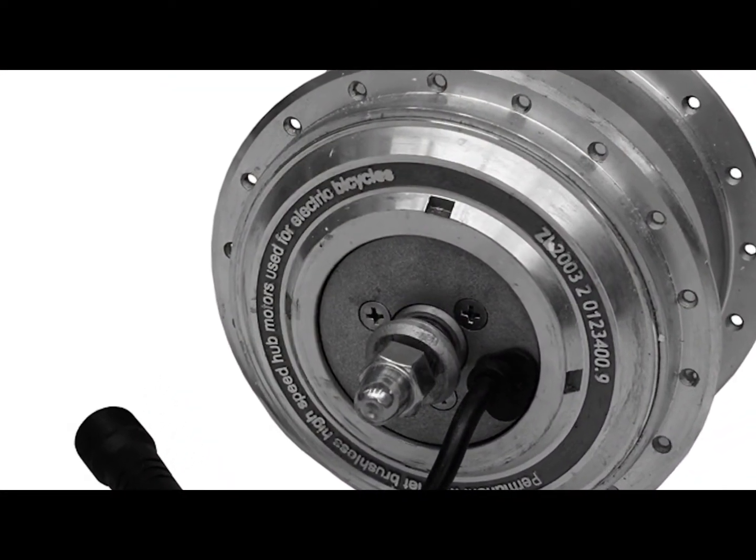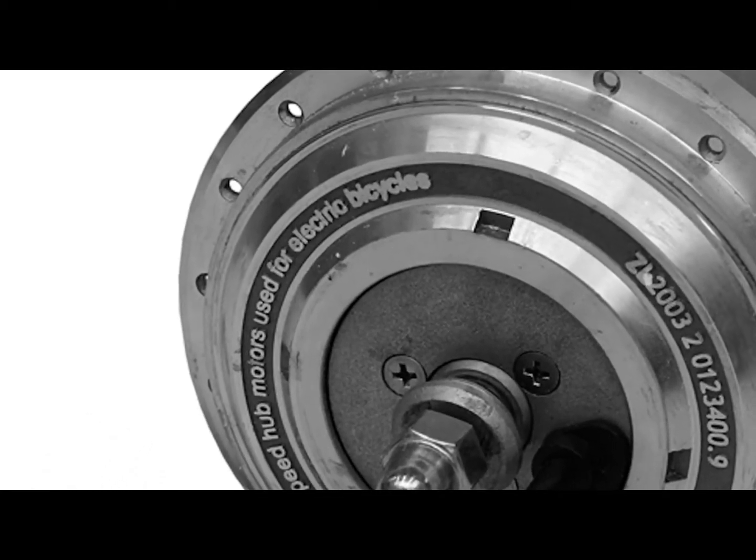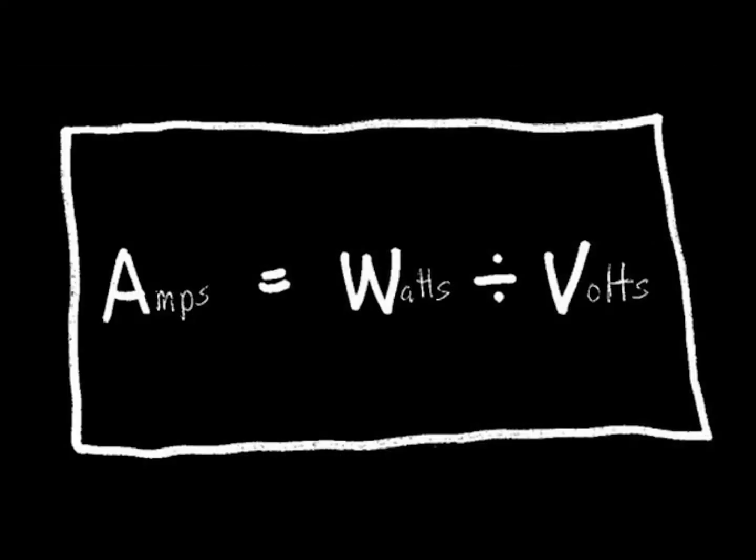An example of a standard 250-watt electric bicycle conversion kit is rated at 250 watts. But looking at the specifications, you'll see the 36-volt controller has a peak current limit of 15 amps. Doing the math shows us that 36 volts times 15 amps equals 540 peak watts. This is very common in the industry.